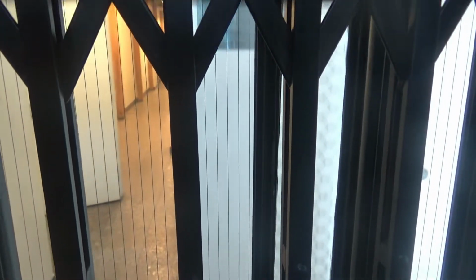Even though it doesn't have the original fixtures, this is still easily one of my favorite elevators in Toronto. At least they still kept the character. This is a very tasteful mod. And one more floor to go.